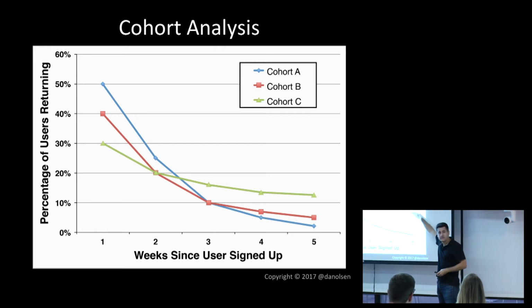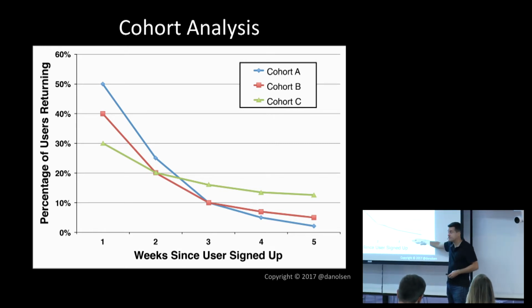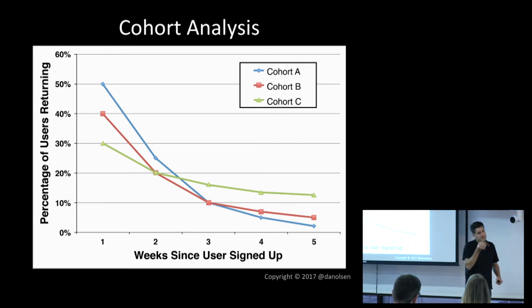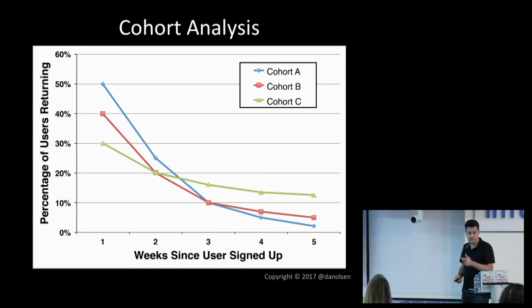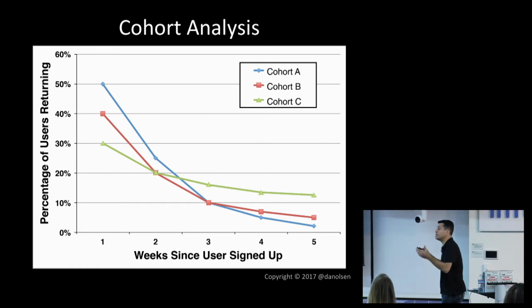The higher it is, the more product market fit you have. The lower it is, if it goes to 0, you don't have product market fit, right? And then it's just a question of degree. So for those people that are seeking a real quantitative measure, that's it. And so what you want to do over time is actually see it improve over time, right?